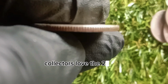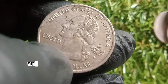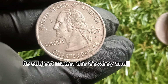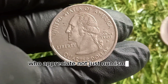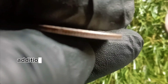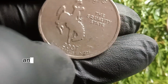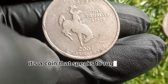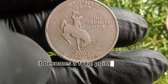Collectors love the 2007 P Wyoming quarter for its bold homage to the American West and its unique, almost abstract design. Its subject matter, the cowboy and horse, is timeless and resonates with collectors who appreciate not just numismatics but also Americana and the mythos of the frontier. Additionally, the coin's recognition of gender equality adds historical depth and sets it apart thematically from other state issues. It's a coin that speaks to ruggedness, freedom, and progress, and for many, it becomes a focal point in any state quarter collection.